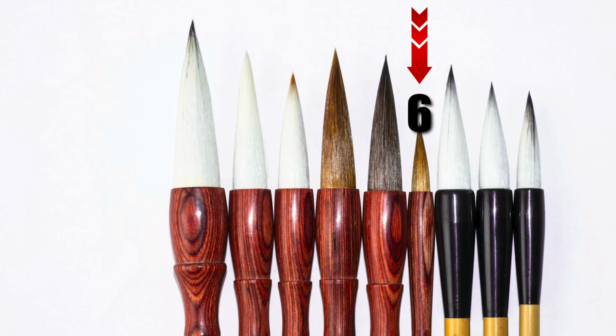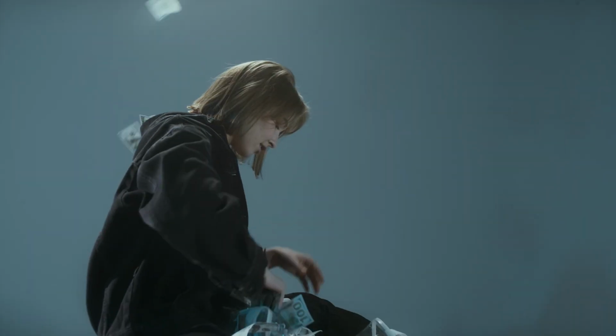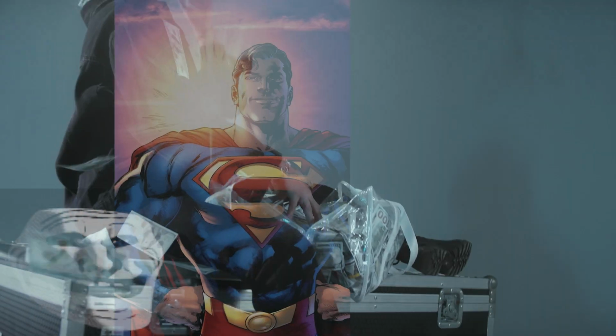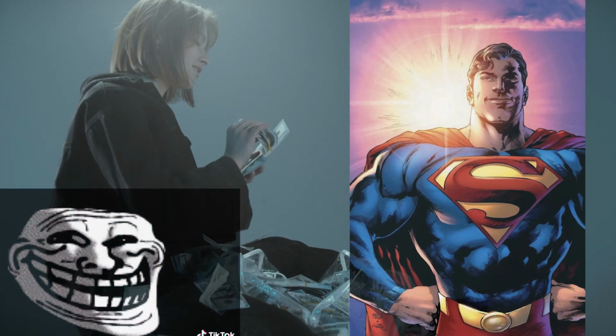Tip 6. Use an SSD. If you're still using an HDD, upgrading to an SSD is a game changer. An SSD can significantly improve boot times and overall speed. It's a bit of an investment, but totally worth it.